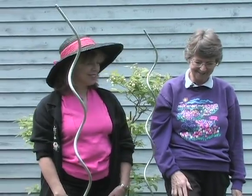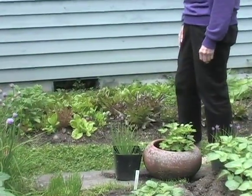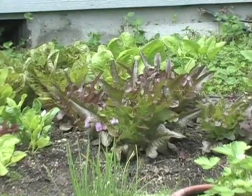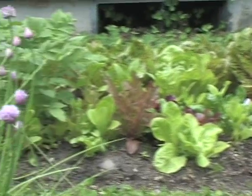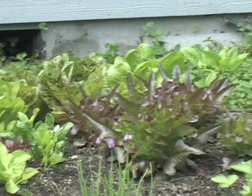That's right. Now over here, I've got some interesting things about lettuce. I tried to figure out how early I could get lettuce going this year. So I bought myself a little grow light, an indoor grow light, just a small one. And I started seeds in pots, then put them in a little plastic greenhouse, which I can show you later, and then put them out in the ground.